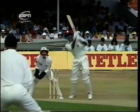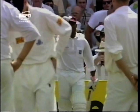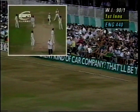And there'll be big applause for Brian Lara as he makes his way to the middle. 77 for 1, and that's the sort of tempo of wicket-taking that England must expect until they get lower down the order. That's a good stroke. It's again a bit too short.